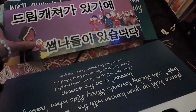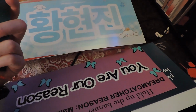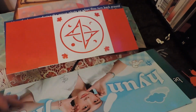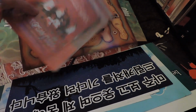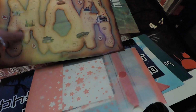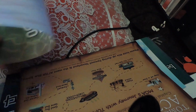This is also Stray Kids. Dreamcatcher. This has got to be, it's Stray Kids. Stray Kids again. ATEEZ. Dreamcatcher. This is freebies from TXT. TXT. And this is also from the TXT concert.